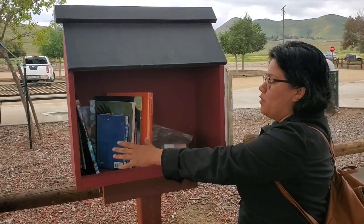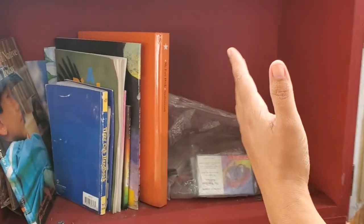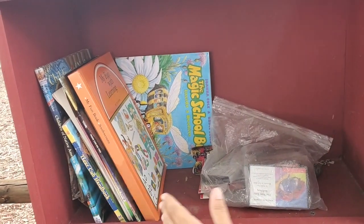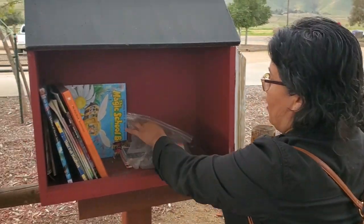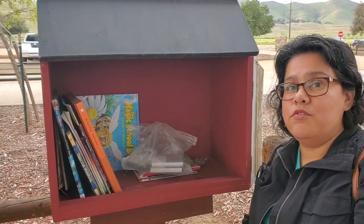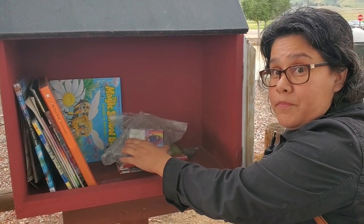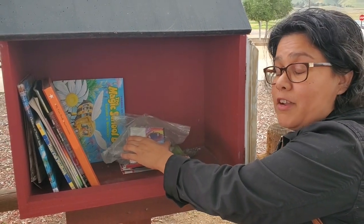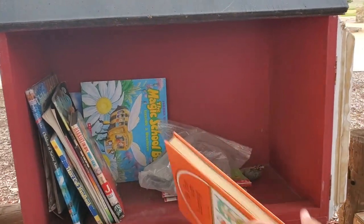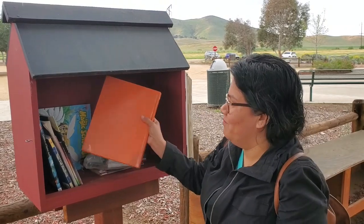But you basically put books in here. And it's kind of like what we saw last time at a different location. You take a book and you leave a book. So it's a trade-off system. This one has some cassette tapes. Even audio cassettes. Yes, for those of you who are too young to remember, we used to listen to these in cars. My car still has a cassette player, it just doesn't work. But yeah, so you'll take a book, and if you want this one, I would leave a book in place of it. So it's like your own little library.